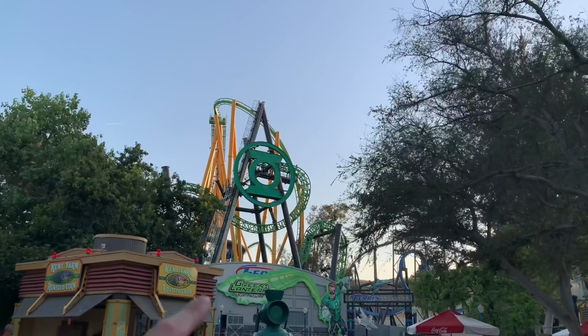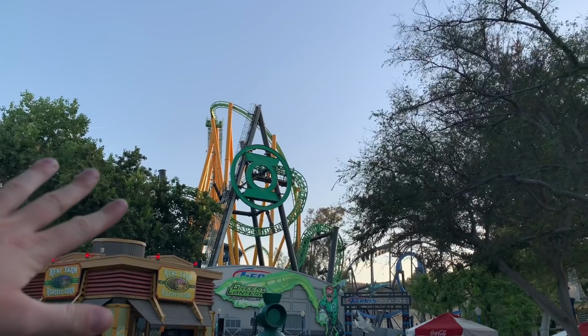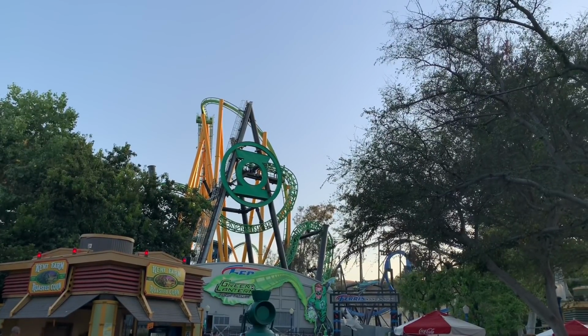And ooh, the sun is so bright. Wow. On a side note, look at how much progress they've made on Green Lantern. That's crazy. Just the other day in my other video, they still had a lot of this track up, but now it's all taken down. They just have a little bit more left to go.